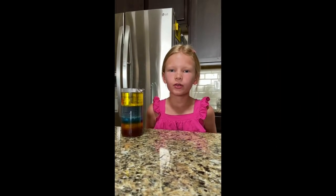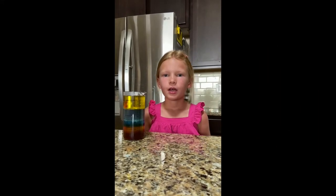Hello, my name is Olivia. I'm a second-year Brownie, and I'm a Girl Scout from the Troops of the Desert Southwest. My experiment was on the density of liquids. Density is how tightly matter is packed together.